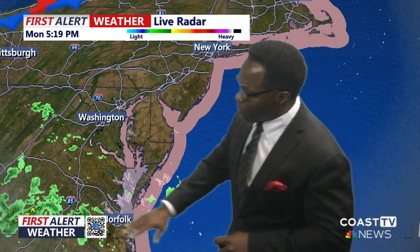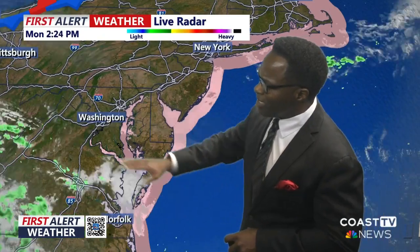So we're looking for very breezy conditions. One of the reasons why we're calling for a first alert day for Wednesday. I'm going to show you the proof of that in a moment. We see scattered showers moving and meandering on a zonal flow directly from the west to the east throughout portions of Virginia. And this light precipitation you see here is running into too much dry air for it to worry about just right now. But it will catch up with us a little bit later on tonight.